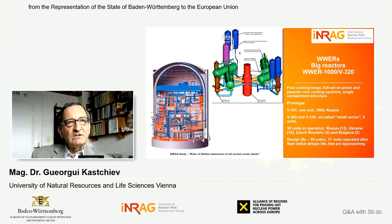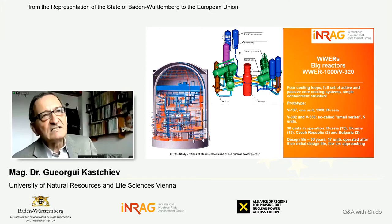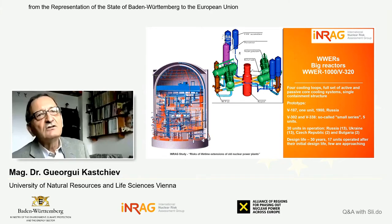Okay, so the development of the Russian nuclear program continued with the development of the design of 1,000-class reactors. First of them was model V320. This reactor with four cooling loops is placed in a full containment structure. What is very specific for this design is that the reactor pressure vessel is well above the ground, about 13 meters. The bottom of the containment is about 13 meters above the ground.